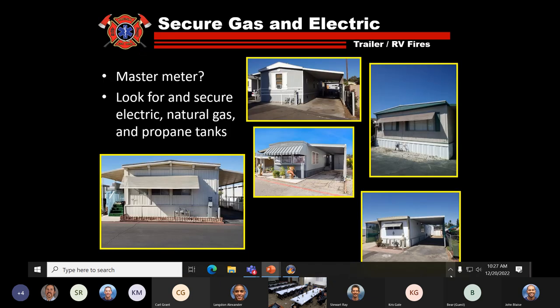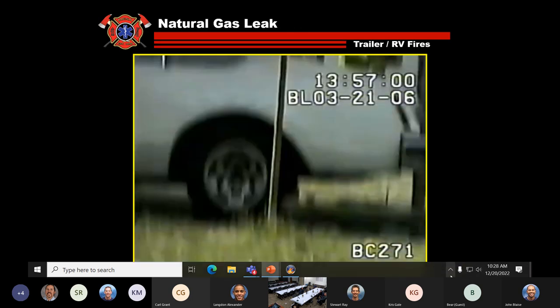Here's our natural gas and electric. You can see here, we've got the little pedestal electric shut off, but if you have a significant fire, sometimes that's involved because it's right next to the trailer. So being able to shut that off, and the gas, both of those may be involved very quickly and very early in the process. So we need to make sure we have access there.